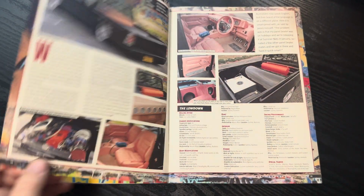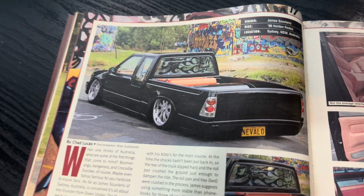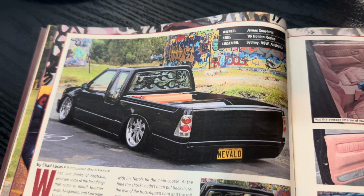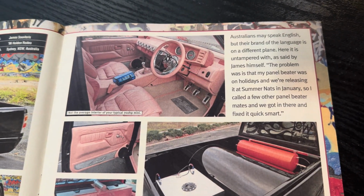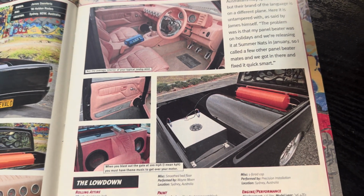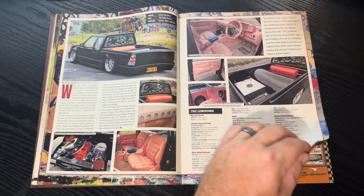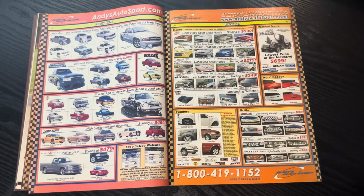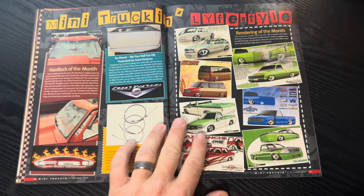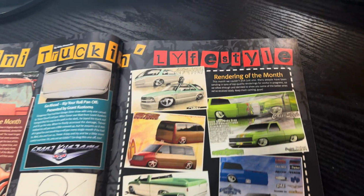And obviously, the internet was big at this point too, but it was cool to see, Australia eventually ends up with their own magazine called Bagged, Mini Truckin' Bagged magazine. And there's only a handful of those. I have most of them. But it's cool because Mini Truckin's been huge down there. Of course, big in Japan, some in New Zealand as well, and in other countries. But to be able to have this October 2006 issue and see it firsthand was certainly cool. So it was awesome that Mike and Chad Lucas brought that to us.